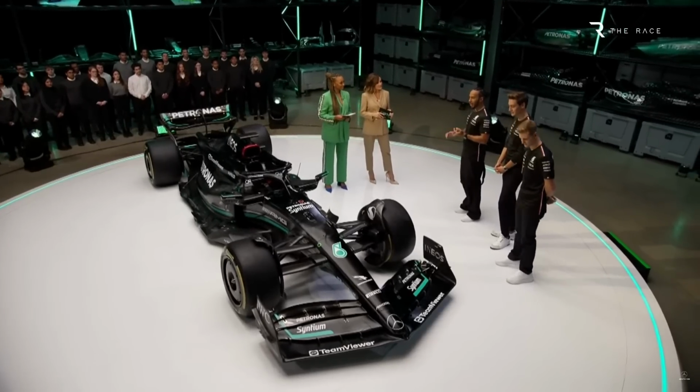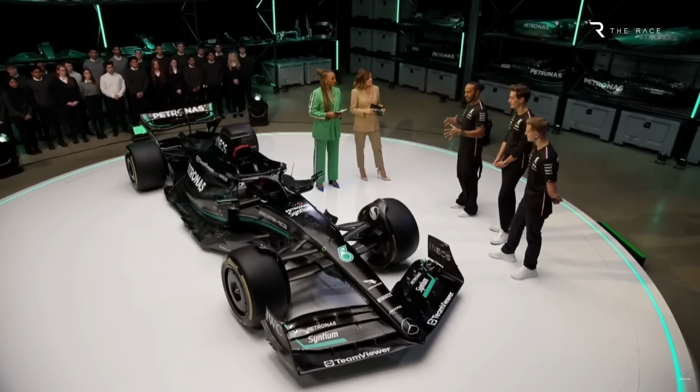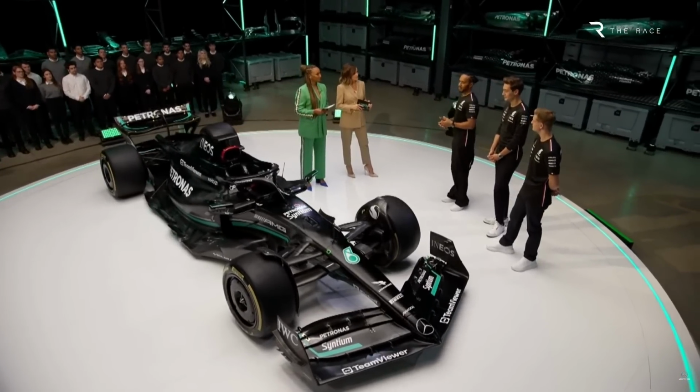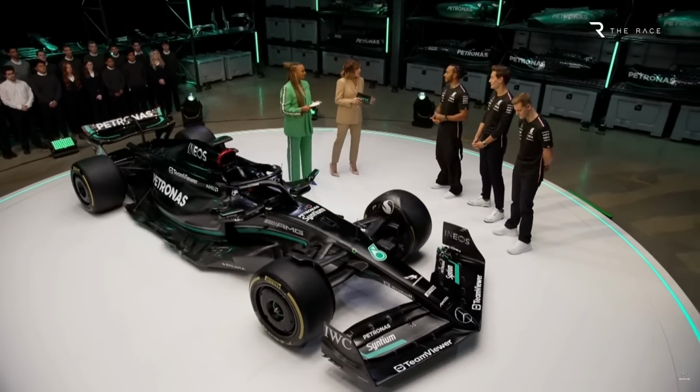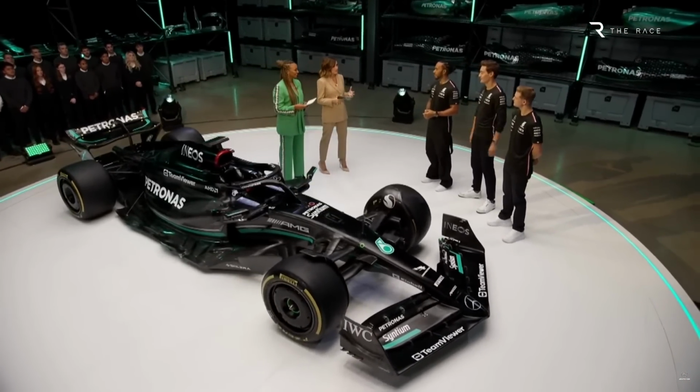I think there is definitely a realism. There's been some noises over the winter that maybe they haven't made the stunning gains that they were hoping to make. So I think they will have progressed. Whether it's enough, I think they might need some early upgrades to really get them over the line in that regard.